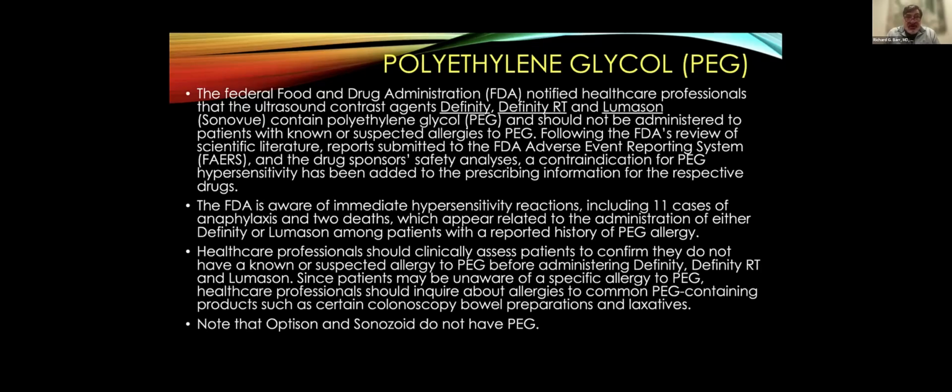But be aware that we've talked about hundreds of thousands, if not millions, of cases. They were aware of 11 cases of anaphylactoid reactions with 2 deaths, which appeared to be related to the administration of one of these agents. But again, these patients did report a history of PEG allergy. So as healthcare professionals, we should clinically assess patients to confirm that they do not have a known or suspected allergy to PEG before administering Definity, Definity RT, and Lumason. And since patients may be unaware of this specific allergy, healthcare professionals should inquire about allergies to common PEG-containing products such as certain colonoscopy bowel preparations and laxatives.